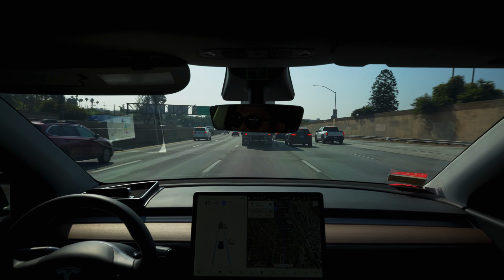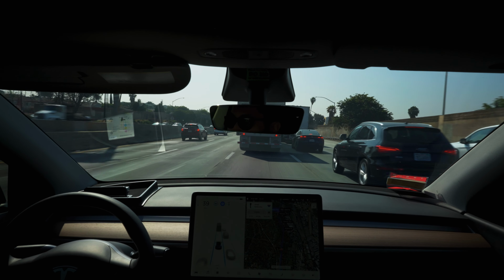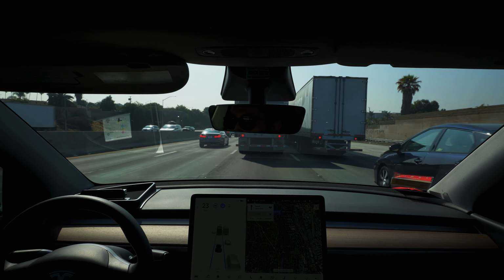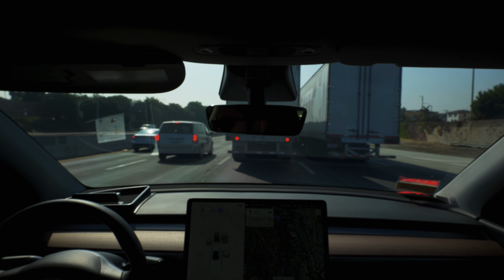There's a little bit of traffic coming up here. There's some braking in front of us. This semi-truck is braking. The left lane seems to be going faster, but it actually is slowing down as well. There's a couple trucks up here. Definitely a lot of cars in this area.